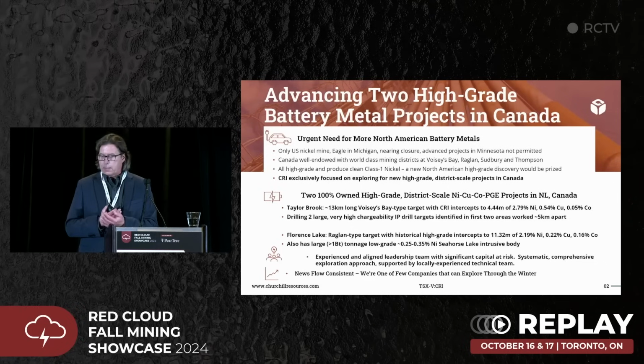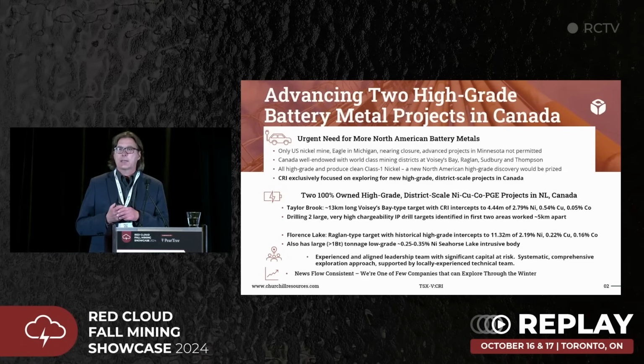We've shown that this magmatic system is large, it's continuous, and really now what we're trying to find is other hotspots along it. We're drilling presently. We are active right now. I'm just back from the project yesterday, actually. We have 2 new targets that we've established.